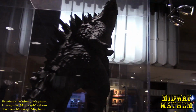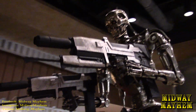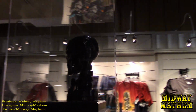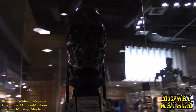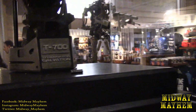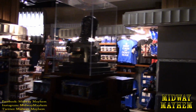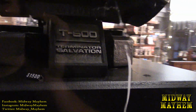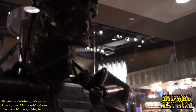Bags. Well, let's come over here. Godzilla. Love it. Here's a Terminator. And a mock-up of the head for one of them right there, the T-700. See? $1,000 for that. And then you have a bust, the T-600. That one is $1,500. Much bigger though.